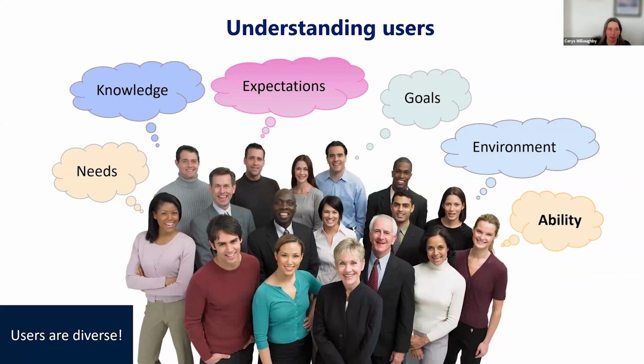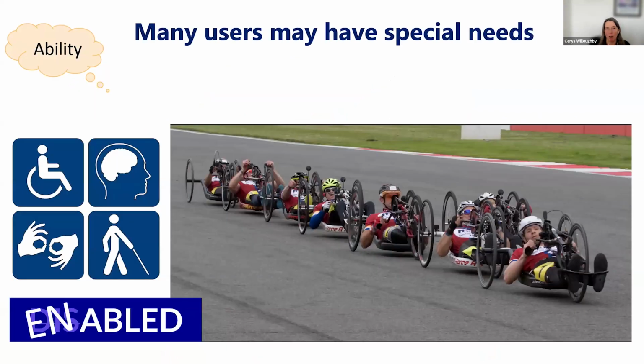So it's all about understanding your users. Users have different goals, things they're trying to achieve, they're working in different environments, but they also have different needs, knowledge, expectations, and ability. So users are very diverse. We're going to focus first of all on ability. Particularly when we think about ability, we're thinking about users that might have disabilities or impairments that make it hard for them to use a particular tool that you're providing. But it's not just about users with permanent disabilities in the way you might think of them, there are also ways that you can have temporary disabilities or situational disabilities.